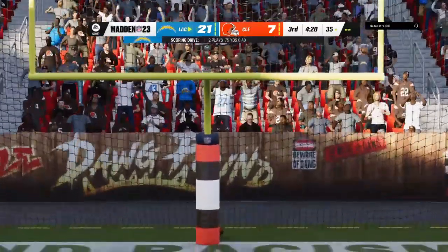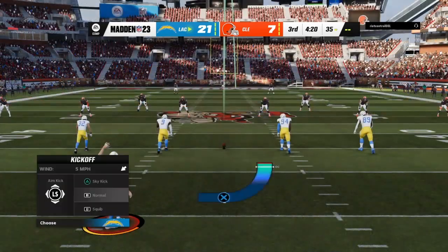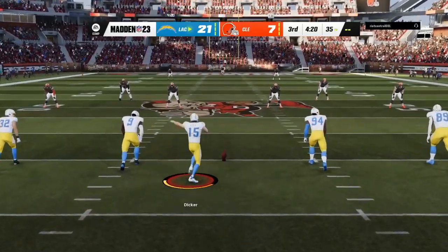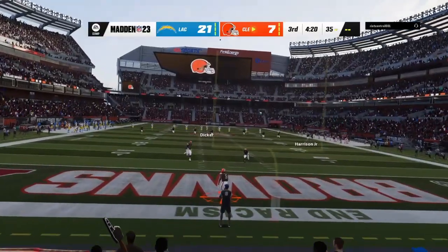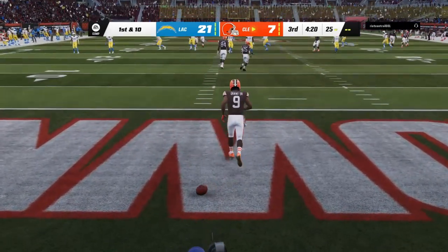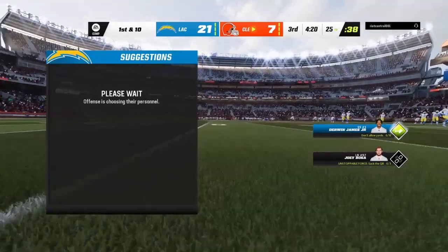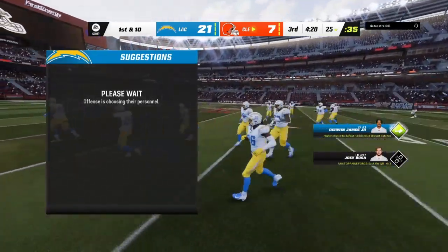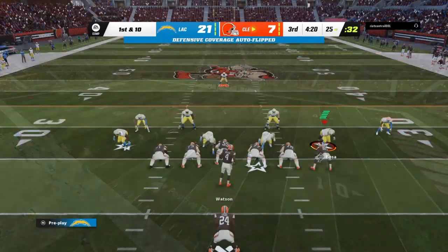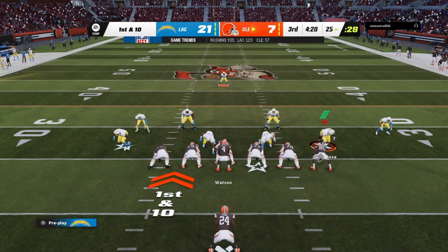Extra point right down the middle. And it's now 21-7. Set now to kick this one away, and off it goes. And this will be a touchback as Grant opts not to return it. The Browns drive about to get started. And their deficit a little wider than it was at halftime.